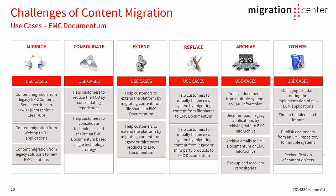And then there's the other category. Some benefits here. We have time-scheduled migrations. We can schedule the migrations to run. And one of the benefits there is you can schedule them to run during the day so the users can be up and running. A lot of times the merger and acquisition becomes global entities, so there's no time to take down these systems in order to do these migrations. So Migration Center allows you the ability to schedule them and also to do it while users are up and running.